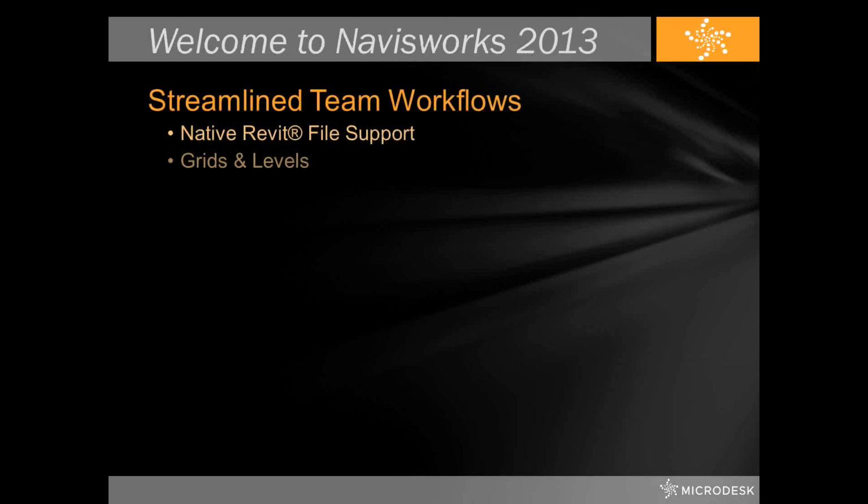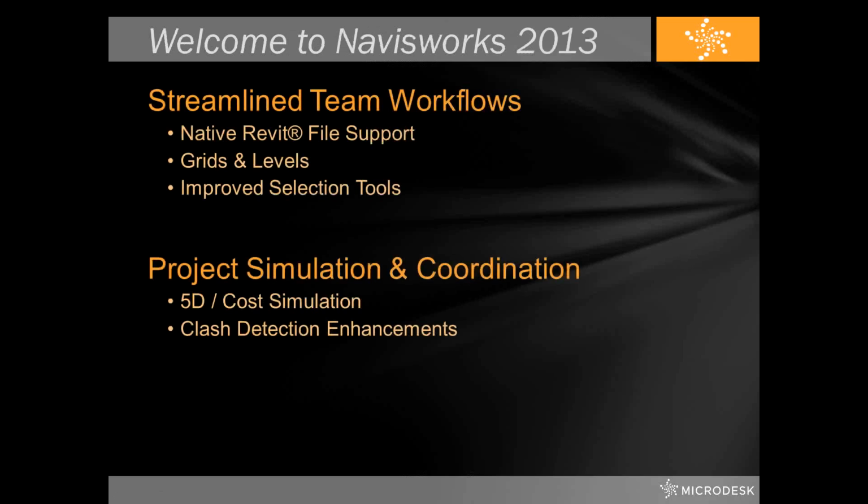So that concludes the demo portion. Basically we've seen, really quickly, things that were enhanced to allow us to streamline our team workflows. We looked at a couple: the project simulation and coordination, where now we can add cost and simulation, and then we also looked at the clash detection enhancements.